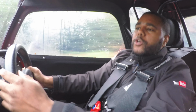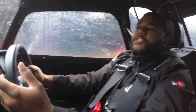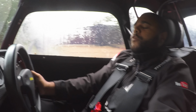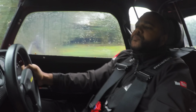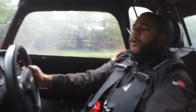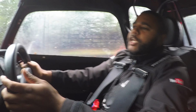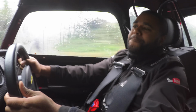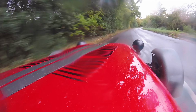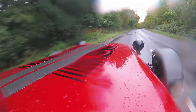Gearbox is solid. You get a 5-speed manual with a really short throw. You do get the optional 6-speed manual, which will cost you an extra £2,500, which will obviously give you a closer gear ratio. But this car really loves to rev. I mean, it makes its max power at about 7,300 RPM, but yeah, little dangerous in this wet today. And as I've already mentioned, it's way too fast for the road. And this is just a mediocre Caterham. You've got the 420R, you've got the 620R.